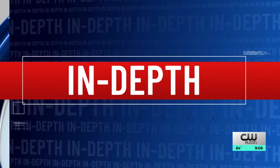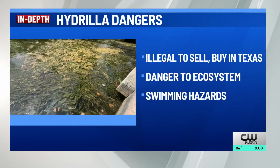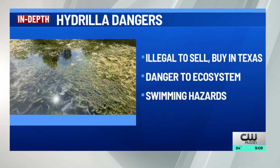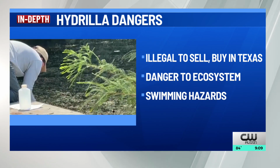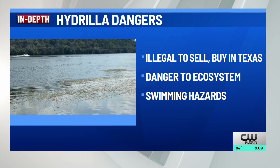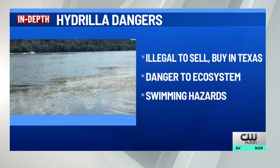on about 74 acres or 5% of Lake Austin. But that number could be higher now because, as we mentioned, the plant can grow an inch per day. Hydrilla is illegal to sell or buy in Texas. It's among several noxious and invasive plants listed in the Texas Agriculture Code. Hydrilla is considered a threat to the ecosystem and can also pose a hazard to swimmers.